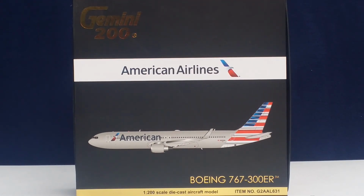Now let's take a look at the front of the box. You see here that the model came in. You see up here the Gemini 200 gold decal right there. You see the American Airlines title and its logo here as well. The computer generated picture of the aircraft type, and then there's the model information, the gold part, the lower part of the box.